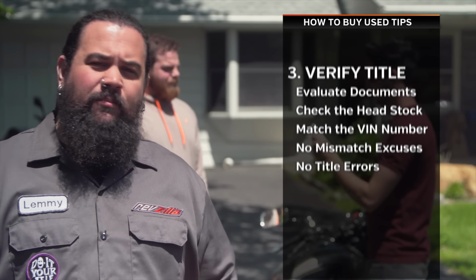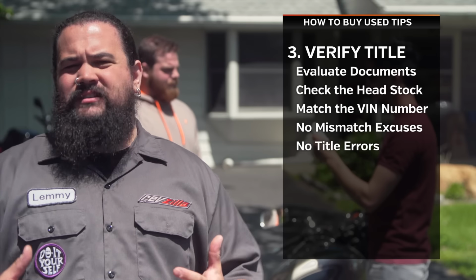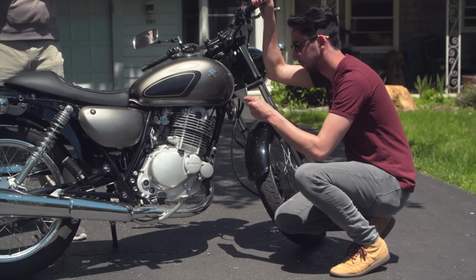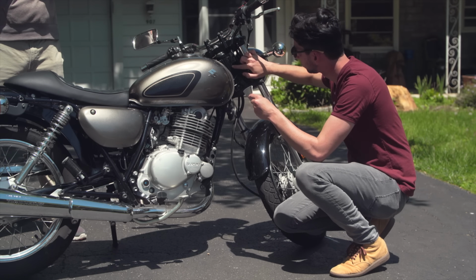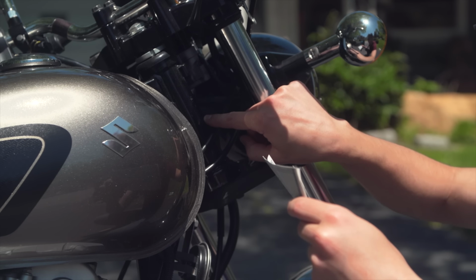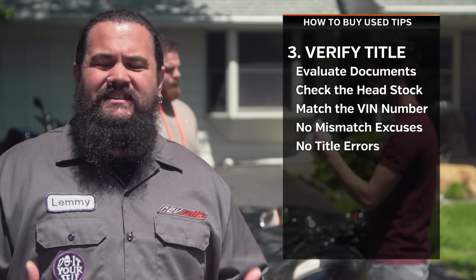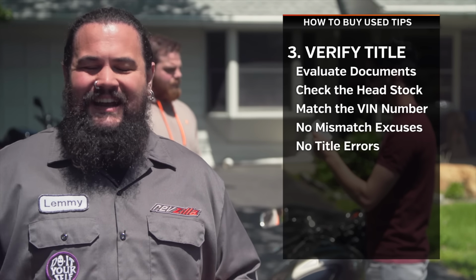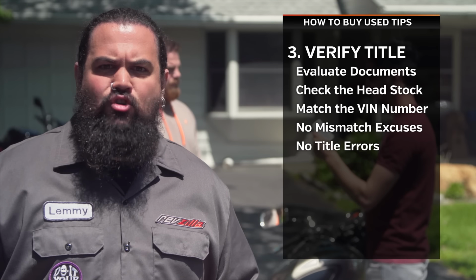This is actually a really important part of the process. Note that Chris isn't just verifying the title exists, but instead he's actually going to check to make sure that the numbers on the title exactly match the numbers on the headstock of the motorcycle. I don't really care if the seller is the Pope. The Pope better have clean paper. When you consider how easy it is to come by beginner motorcycles, it doesn't make sense to saddle yourself with somebody else's titling error. Let's return to this high-stakes drama.